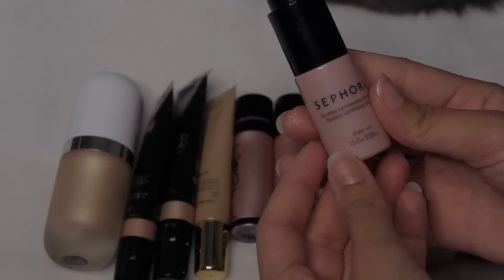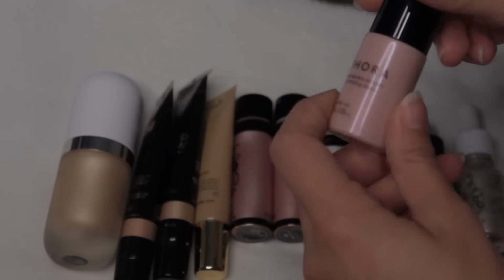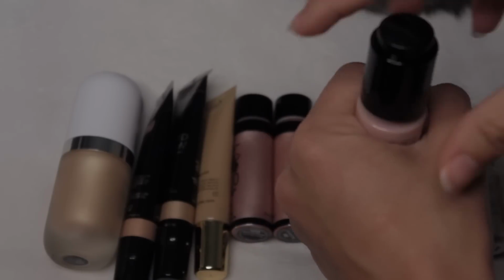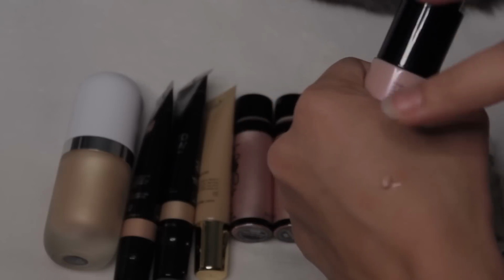These right here are the Sephora Luminizer drops. Radiant Luminizing drops, whatever, all the same. This is in the shade, what is it, number 2? Oh, Starlight. It's Starlight again. Another pinky shade, really pretty. I think they still have these on sale. The dropper's kind of weird, I won't lie to you. It looks like that.